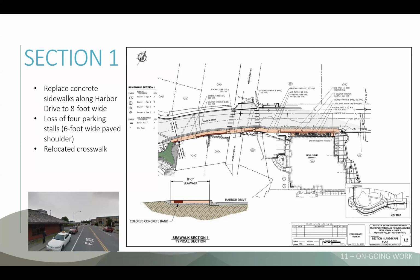We got the public library here. Maksudov Street is coming up here and across this way. And this is Harbor Drive along here. So this is section one of the SeaWalk that ties into the library and goes about to this parking area here. It's going to replace the concrete sidewalks that are along Harbor Drive with the 8-foot SeaWalk that you see.